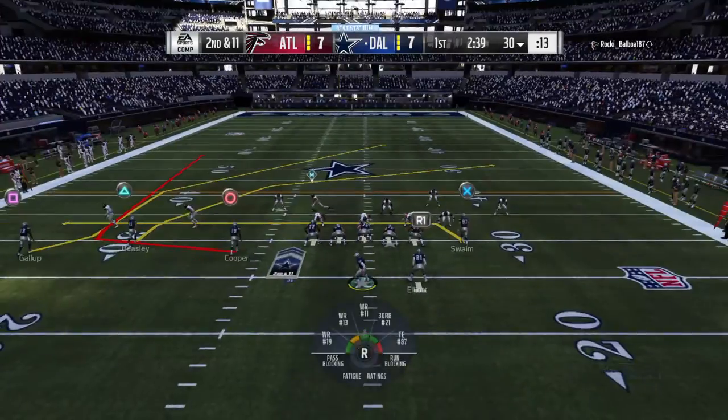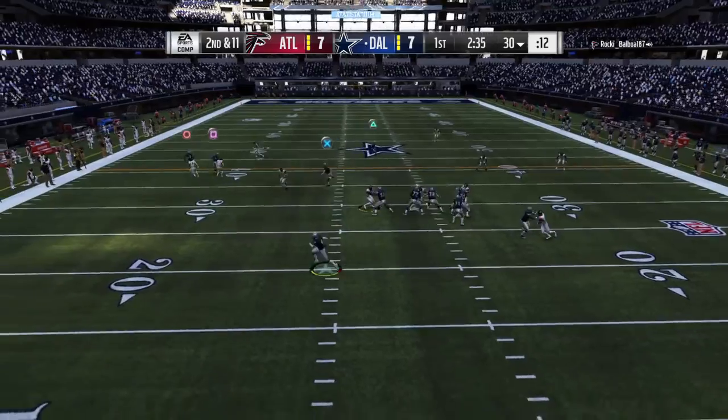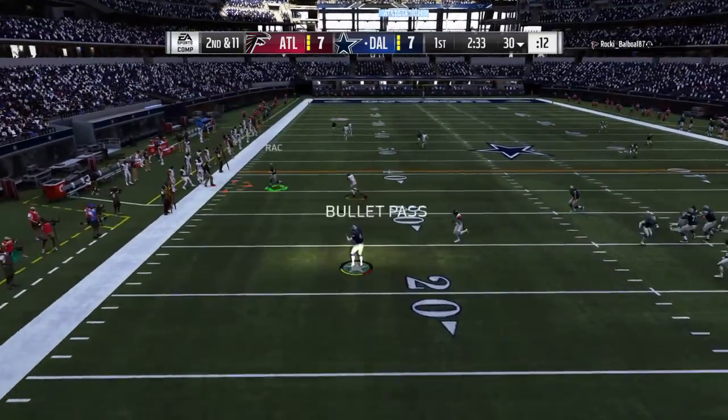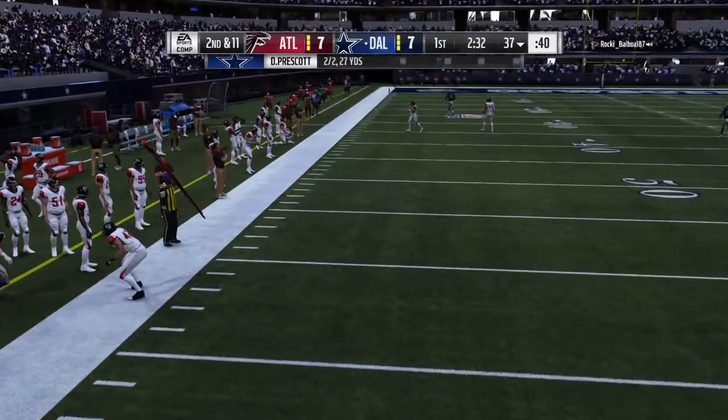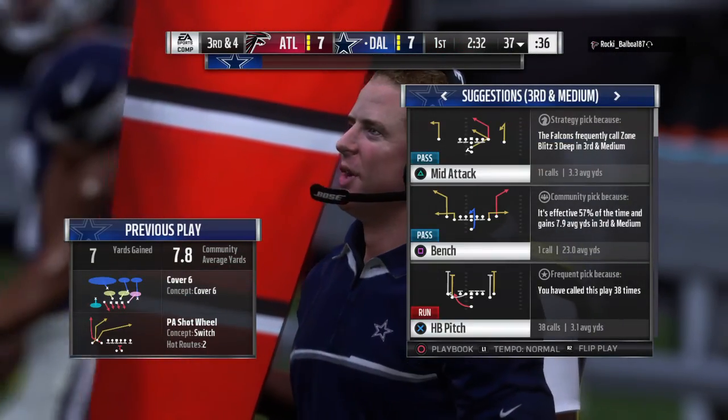Line to take control of the line of scrimmage. That didn't happen in this case, and that play got bottled up. Buying time to his left. And he gets this up across the 35 before he's out of bounds. The reception good for 7.